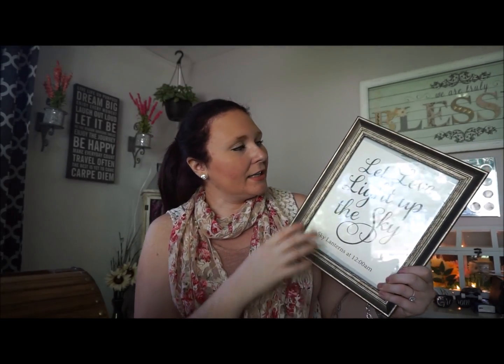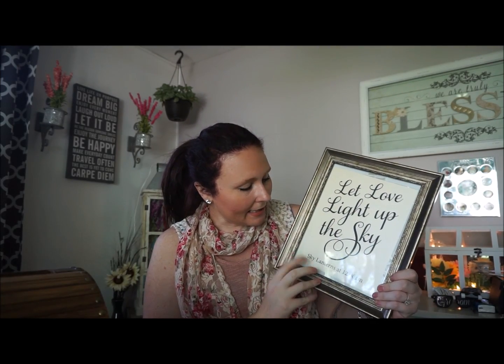The next thing that I have here is a sign, and it says, "Let love light up the sky, sky lanterns at 12 a.m. Midnight on the night of our wedding, we will be letting the well-wish lanterns go." This is just a sign to inform our guests that want to stick around until midnight to watch those lanterns fly off into the sky. I bought the actual sign from Etsy, and then this frame is just a frame that we've had for a while.